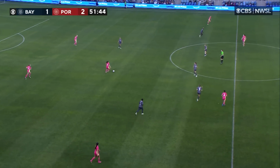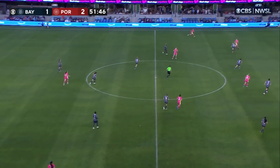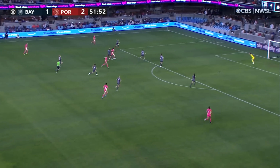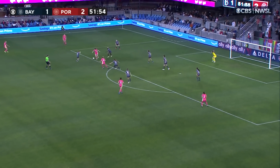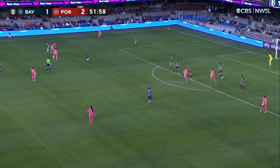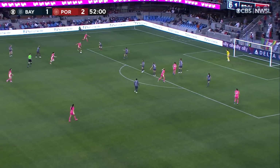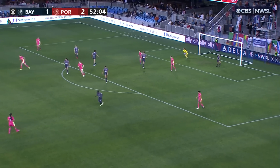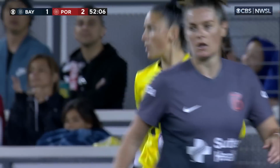Her in-possession game, too many giveaways, results in another foul on that far side for her, and then allows for Portland to be in these positions going forward. Olivia Moultrie cutting out of pressure, forced backwards. Nice little give and go. And the shot attempt goes straight into the arms of the keeper.